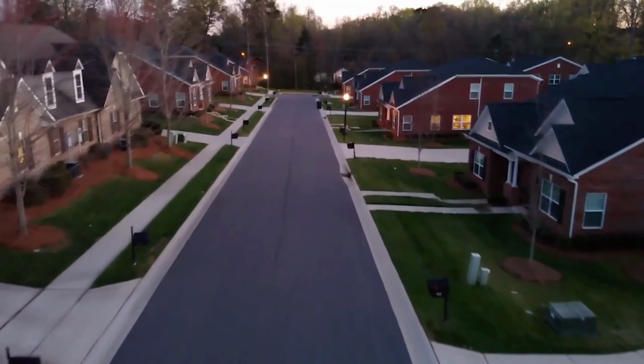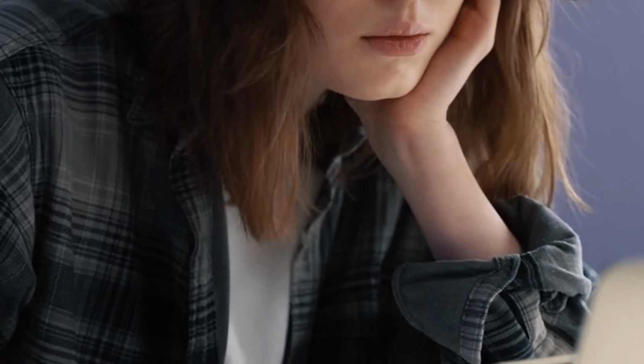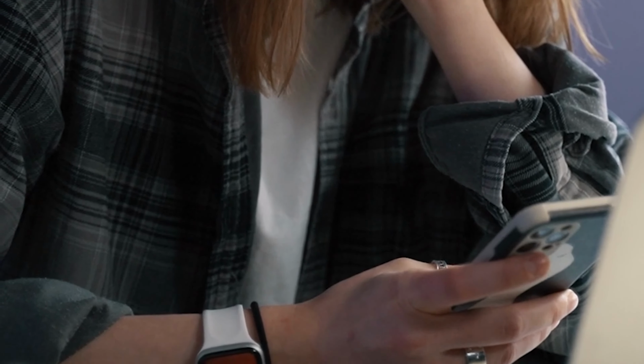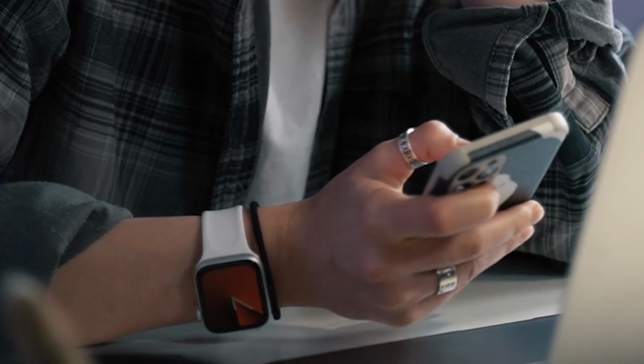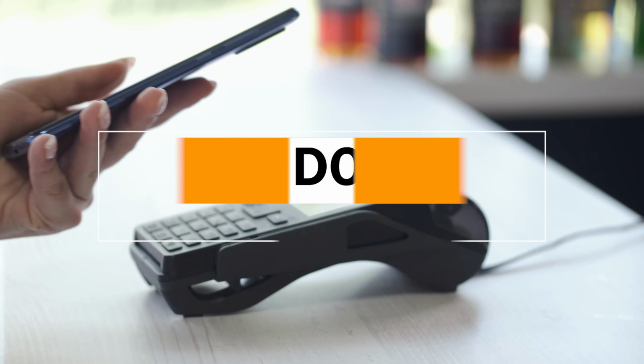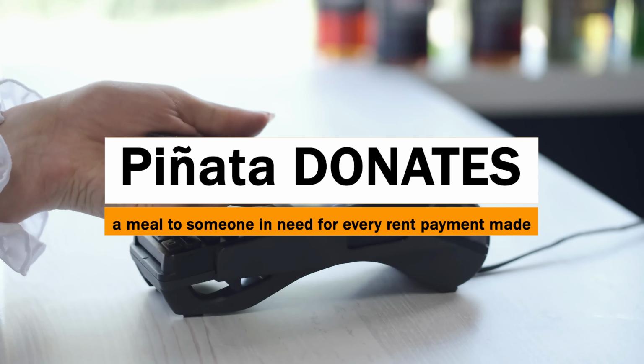How does it know that you hit the mark? You set the due date on the app and link your bank account to confirm payment. In addition, you might have your payments reported to a credit bureau in order to boost your credit score. As if that weren't enough, Piñata donates a meal to someone in need for every rent payment made.